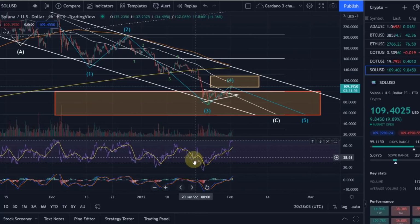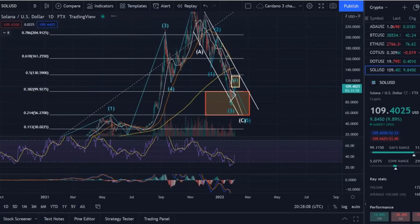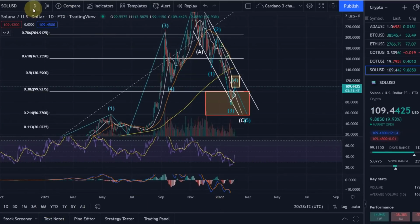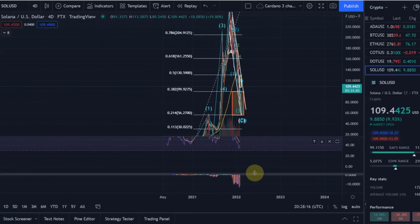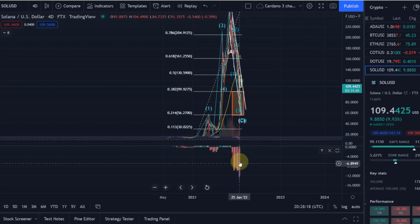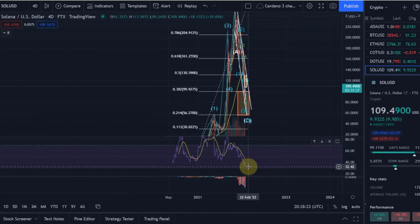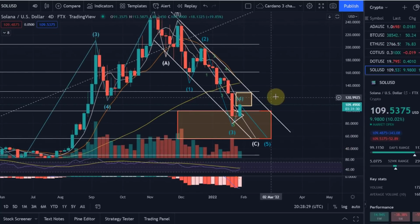The indicators were very low. We've seen an oversold area on the 4-hour chart. On the daily, we were massively oversold. Here on the 4-day chart, we are potentially turning around, even though I'm not really convinced yet. On the RSI as well, we came down really low, nearly to 30. So there is a potential possibility that we're turning around, but it's too early to talk about it yet.